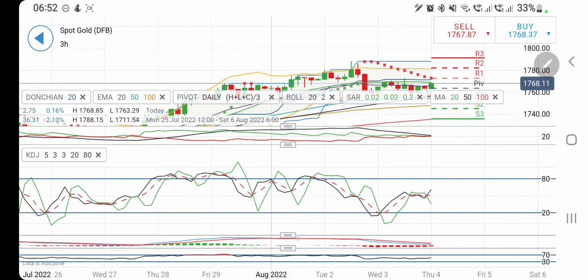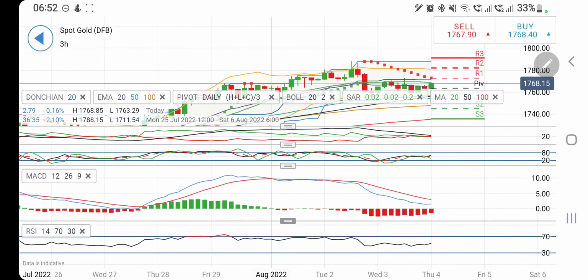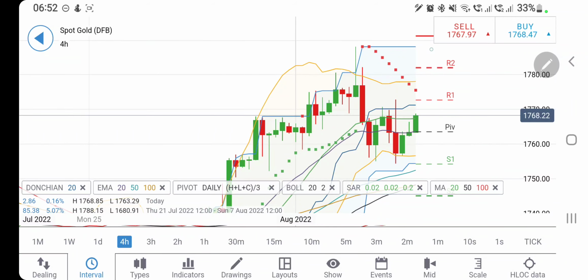Directional movement is again crossing over for a bullish move. Stochastic is looking upwards. MACD is converging. It is trading on the sell side right now, but it is trying to converge and cross over for a bullish move. RSI is looking upwards. So most indications, as I say, point to an upward move.